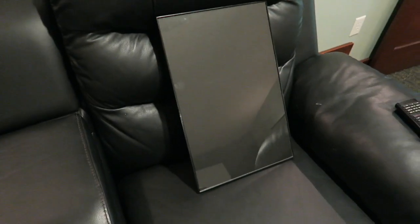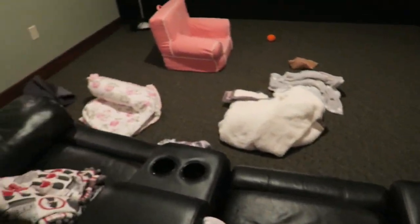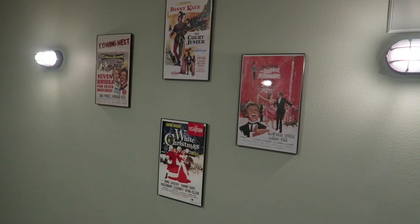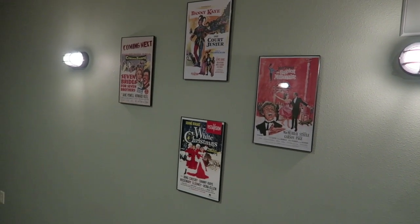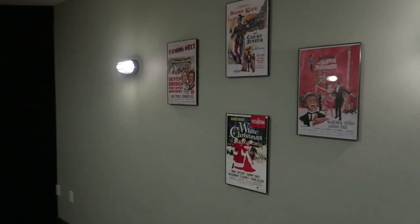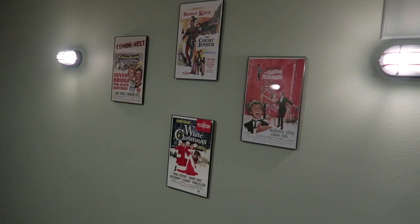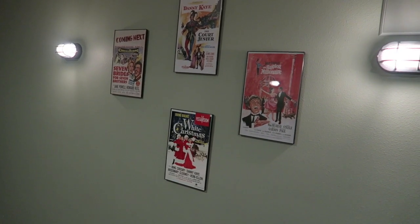So I found these really inexpensive frames at Hobby Lobby. And it's a wreck in here, you guys. We've got to straighten it. But this is what it looks like right now. The hooks were already existing. The previous owners had things hanging. And so I'm probably going to end up doing a collage of posters, but for right now, it was just something I could hang on those existing hooks. So I have Happiest Millionaire, Court Jester, Seven Brides for Seven Brothers, and White Christmas. Those are four of my very, very favorites.